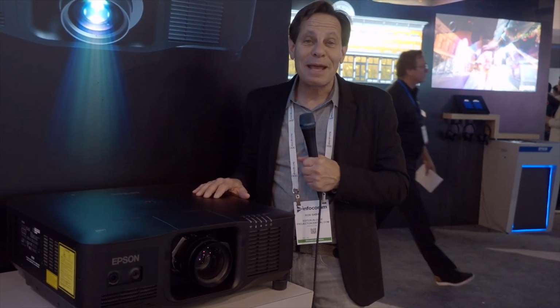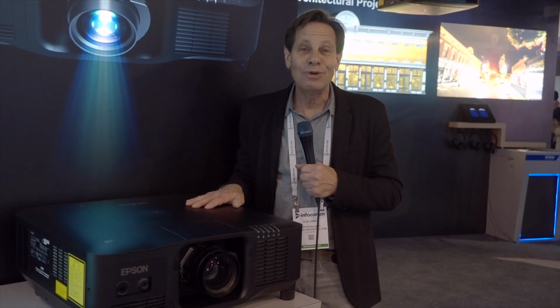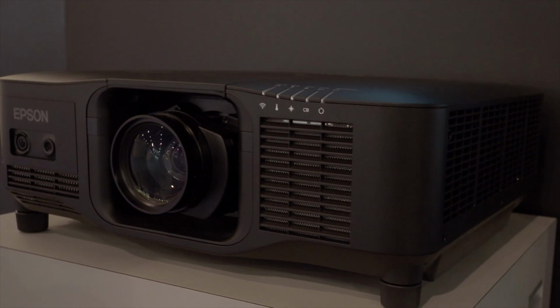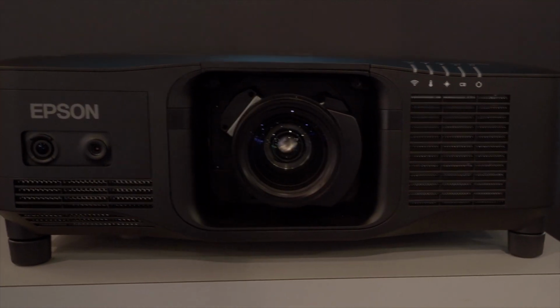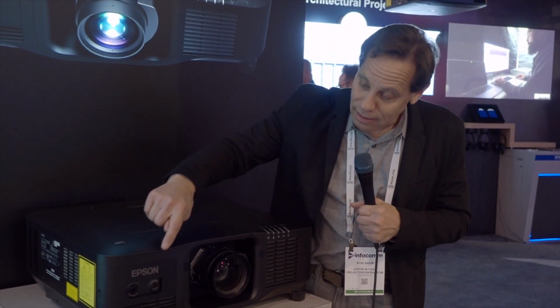Okay, so the big news at Epson is actually something very small, and it's this projector here. It's the EB-PU2220, the smallest and lightest 20,000 lumen projector to ever hit the market. It's one of our InfoComm 2022 Best of Show Award winners, and we've got another one right in here.